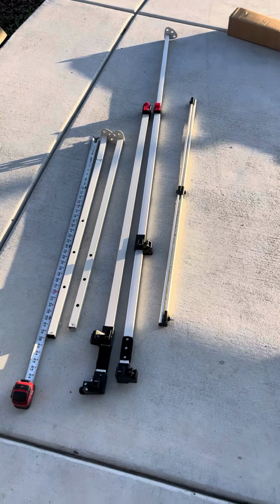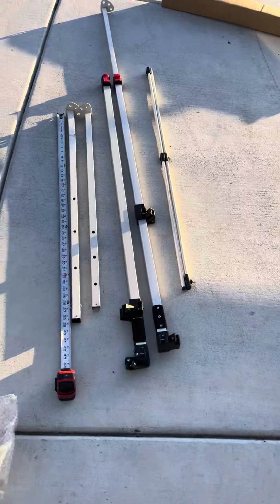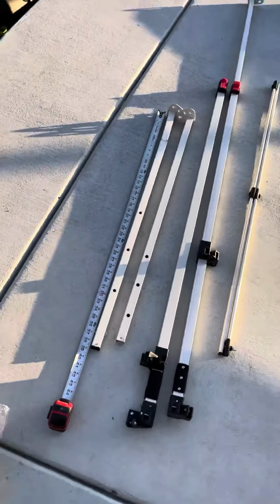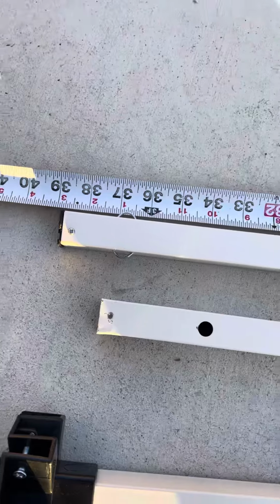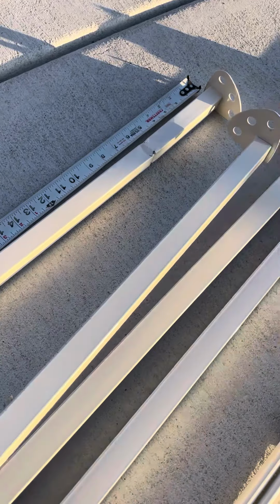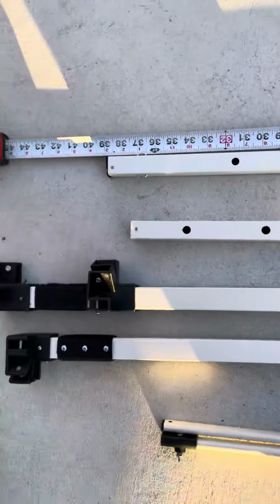Okay, Easy Fast, you guys sent me the wrong product again. I need this leg that's 39 inches. See the bend? You see the bend there? This is not the correct one, okay? The holes don't line up, right?